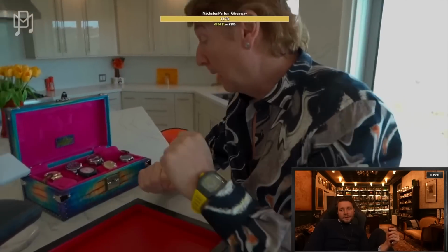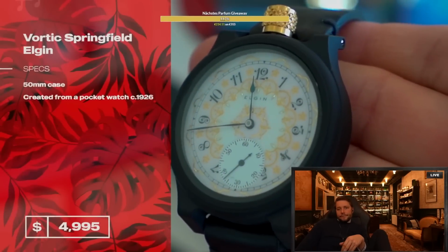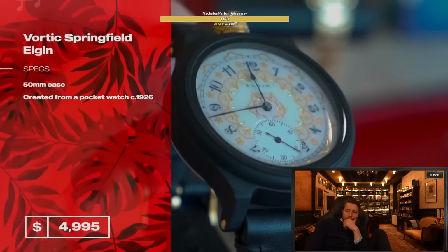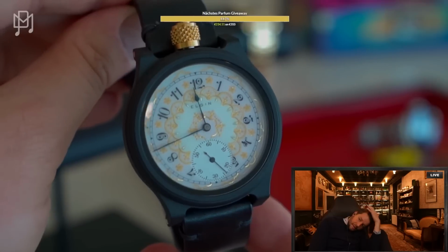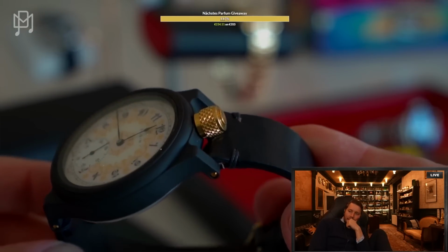All right, what's next? Let's go with something very, very peculiar. This is a Vortic watch. You've never heard of Vortic? I have not heard of Vortic. Okay, so what this in fact is, it's an old pocket watch that they took and they completely rebuilt.